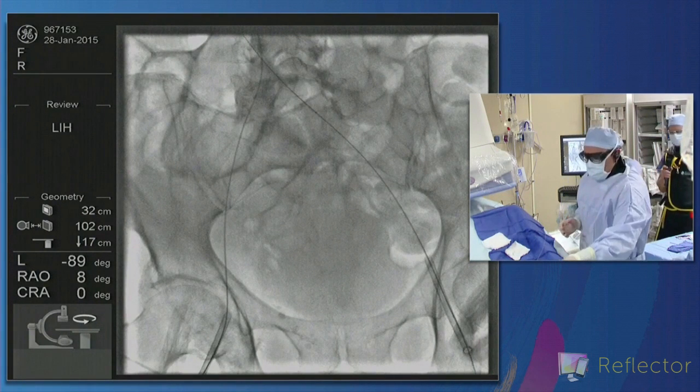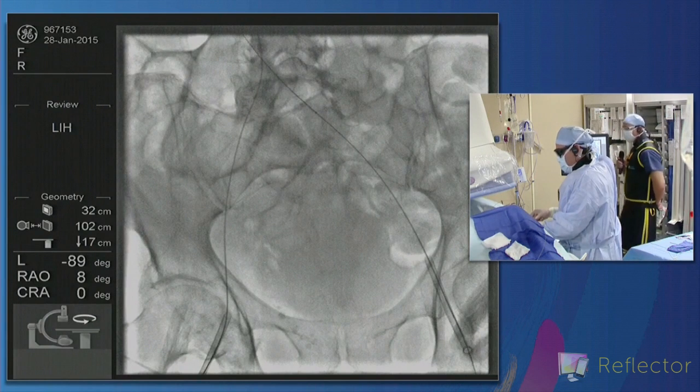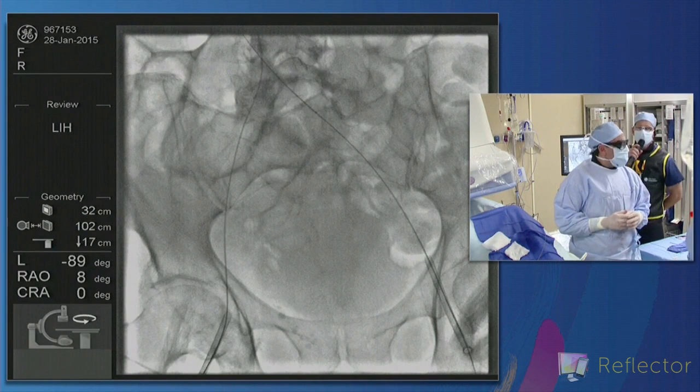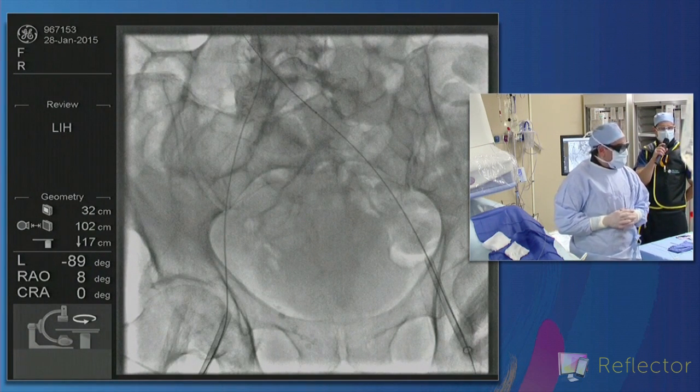We don't ever do only PTA and have a look at it and it looks nice, then we still put in a stent, because the recoil in the long term in our hands is so big that we have learned our lessons that we always have to stent afterwards. And this is really different than the upper extremity, right?